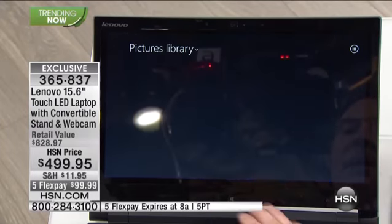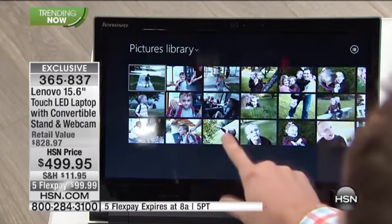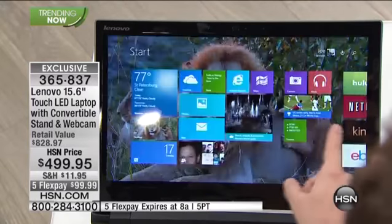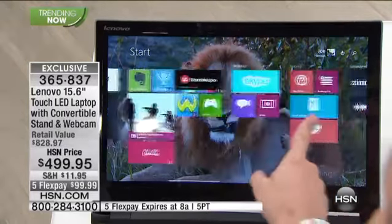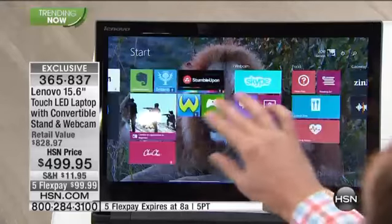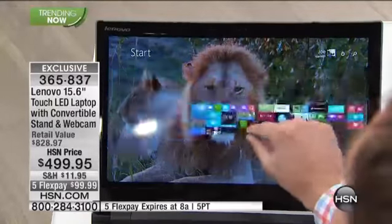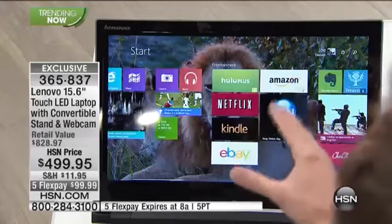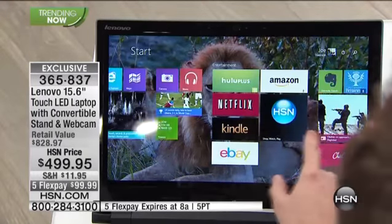So if I want to grab that photo from 5 years ago, I can easily pop that up. If I want to take a photo from just a couple minutes ago, I can snap that photo, and it finds everything in one central location. And this is that Windows 8 interface. And you see, I'm just using my finger. It's so simple, so easy. A lot of people love having this interface because it's similar to your cell phone, similar to your tablet. You've loved it, but now you get it on this big 15-inch display.